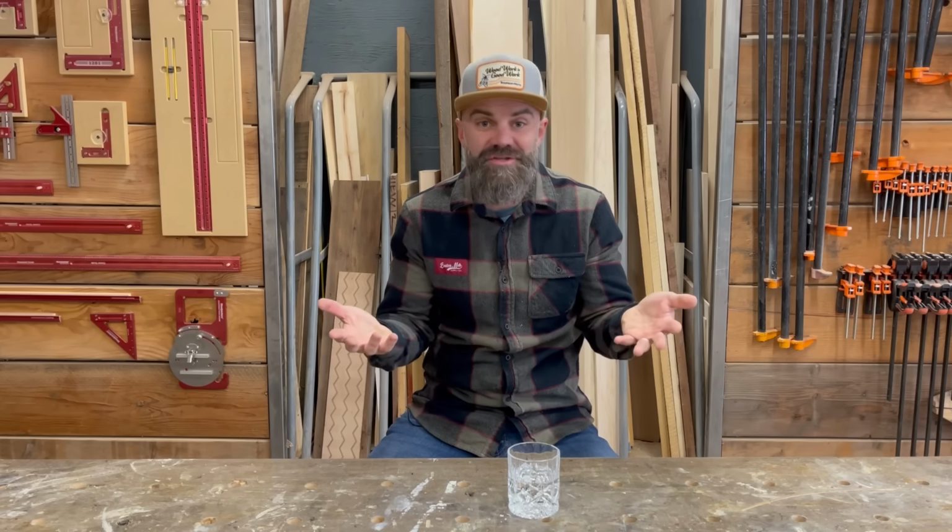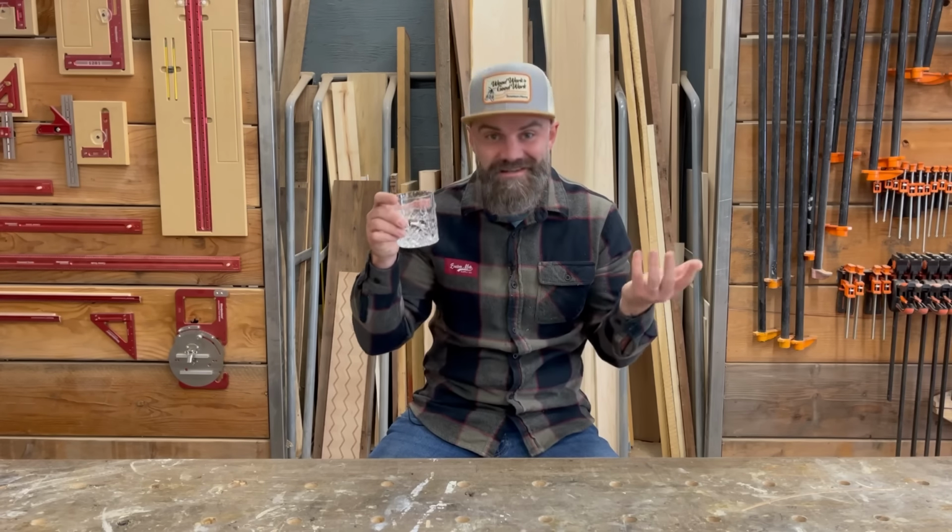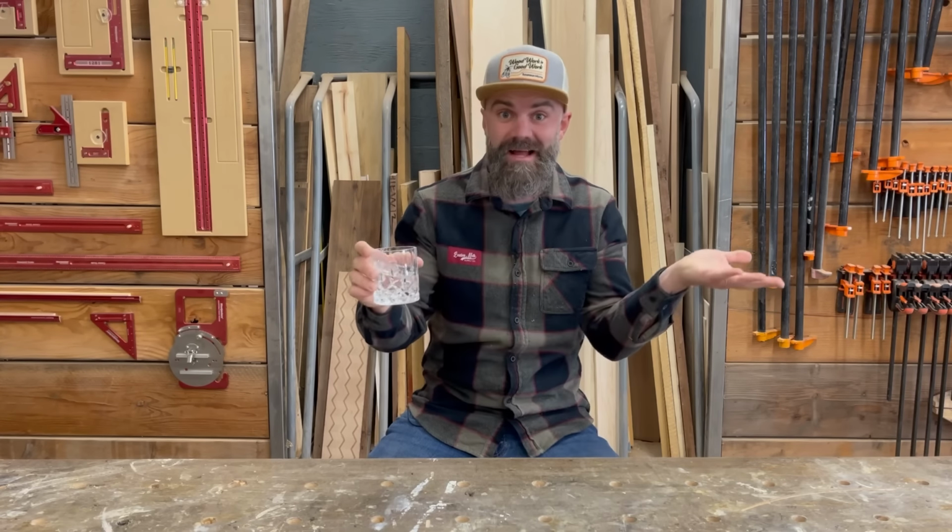Let's say you're in the shop and you want to have yourself a gin and tonic, but you don't have limes. What are you going to do? You're not going to stop working and go out and buy yourself a fresh lime. That's just crazy. So don't you wish there was a way that you could have fresh lime in your shop year round and you don't have to worry about it going bad? Well, now you can.